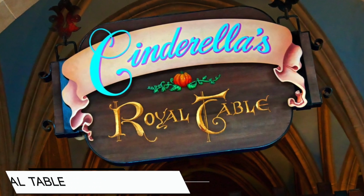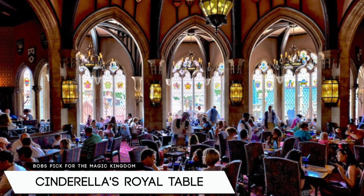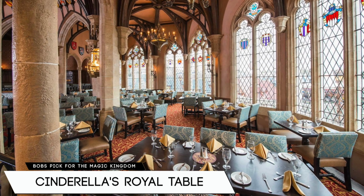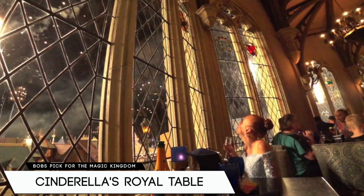Fantastic food. But that's not my pick. So that's her pick. My pick... which actually, when you think about it, the roles are a little reversed on this. But my pick would actually be Cinderella's Royal Table. The thing that I love about it is, number one, you get to eat inside the castle. There's no other restaurant like that on property. So for the atmosphere alone, that would be one reason I would pick it.